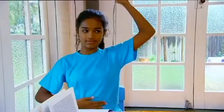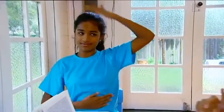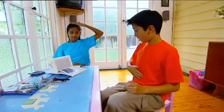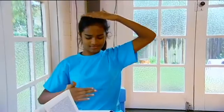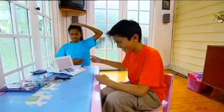Pat the top of your head. Now rub around your tummy at the same time. I'll keep her doing that for a while. This time, pat your tummy and rub your head in a circular movement at the same time. Haha! I've got a brilliant brain tied up in knots.